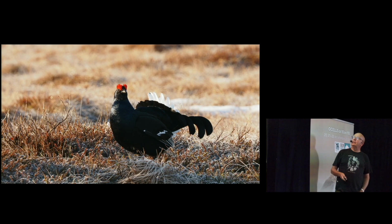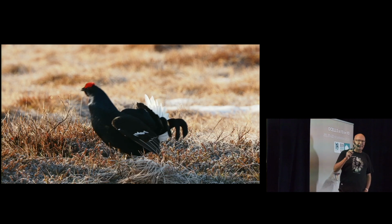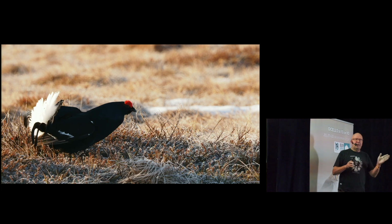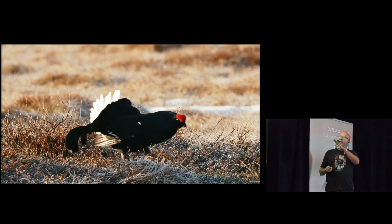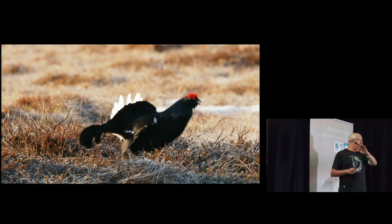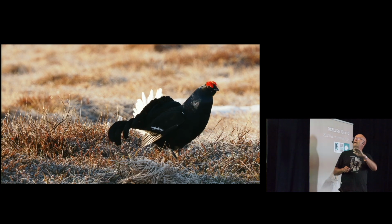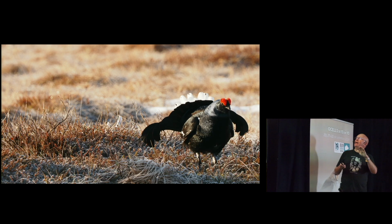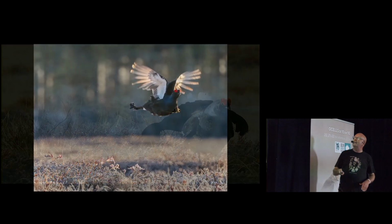Let's see if we have a sound. We have a little sound. It's not very loud. One of my favorite subjects in the springtime from mid-March onwards is to photograph the black grouse. We have a big population of black grouse. They are still doing really well. And we have hides in the lekking arenas, and they do come very, very close.